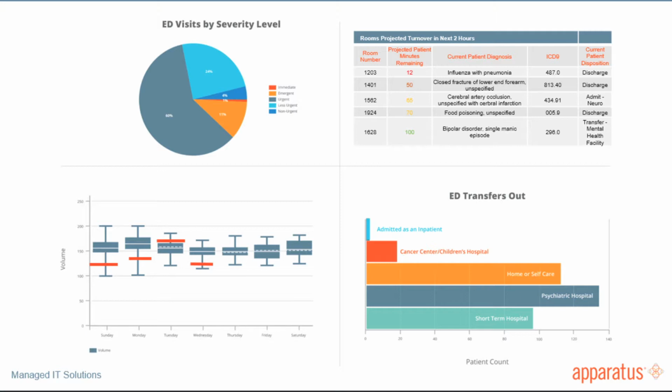So the orange bars are this week, so we like to be able to show the ED director, your worst Sunday ever, you had 200 patients, and this past Sunday you had, say, 120. So we like to be able to benchmark for them how this rates against some of their worst Sundays, and also use it to help them understand what their staffing needs are going to be by day of week. And then also we'll typically show this same box and whisker plot by hour of the day as well.